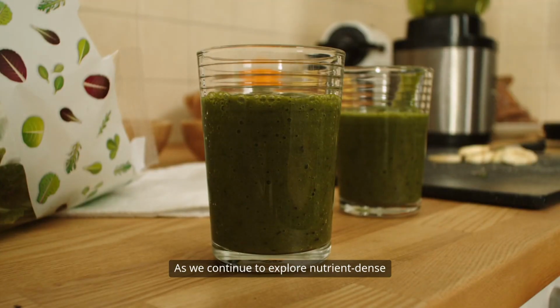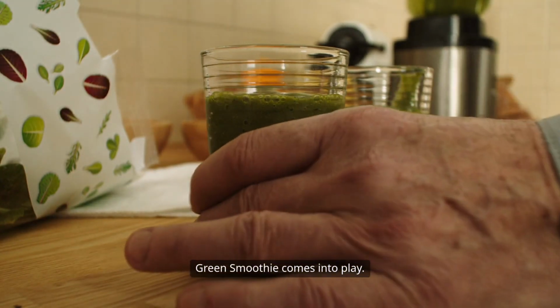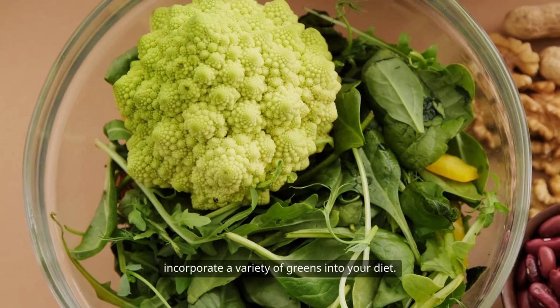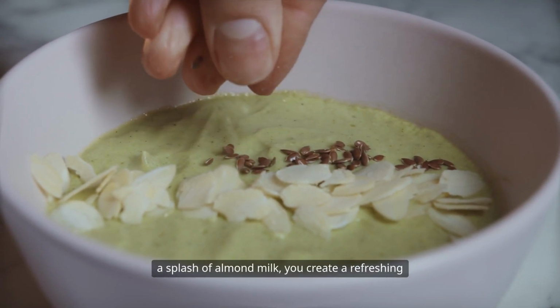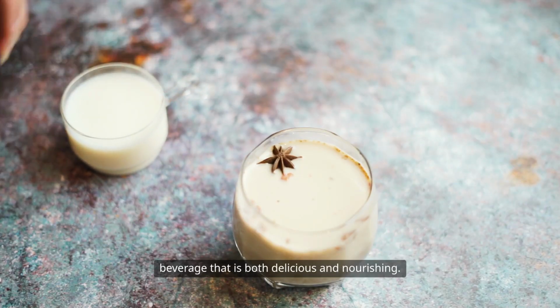As we continue to explore nutrient-dense meals, a nutrient-packed green smoothie comes into play. This revitalizing drink is an excellent way to incorporate a variety of greens into your diet. By blending spinach and kale with a banana and a splash of almond milk, you create a refreshing beverage that is both delicious and nourishing.